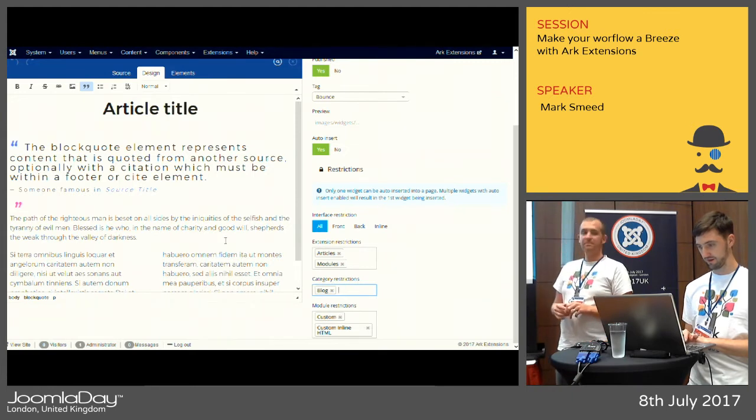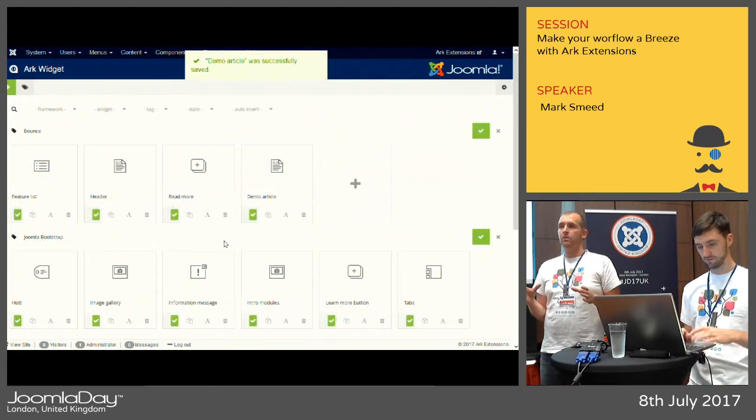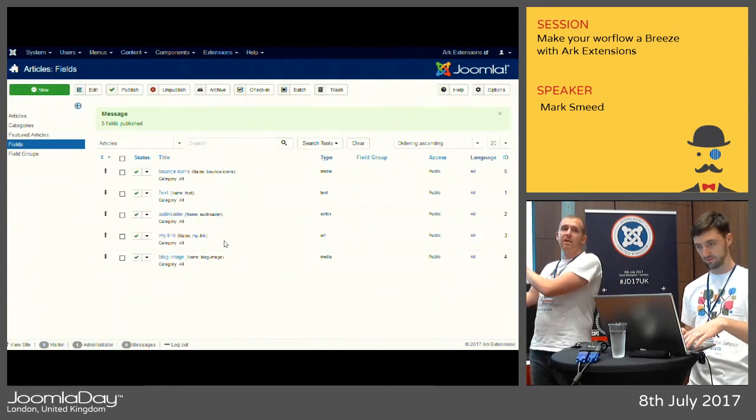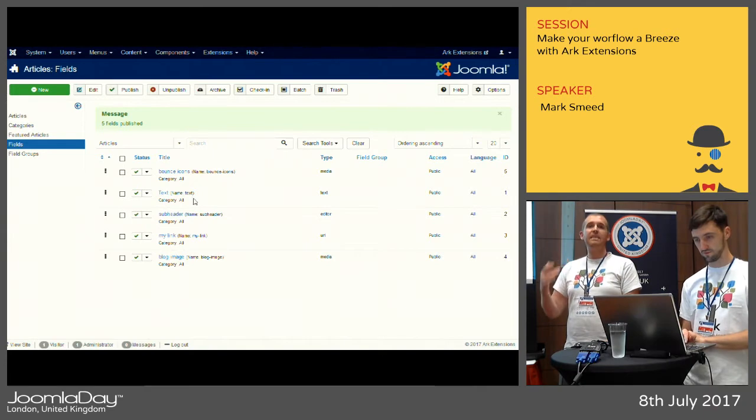Make it blog only. Okay. So anywhere where the editor will load, we can get automatic templates to be inserted. Right? And all of this is trying to make it easy for you to manage your websites.